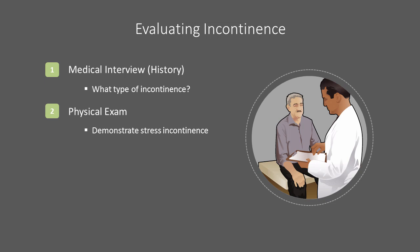When your doctor takes your history, he or she will ask many questions to try to determine the most likely cause or type of incontinence. You will also be asked several questions about the type of surgery you had, any complications that might have occurred, the status of your cancer, your erectile function, and your general medical condition, along with any medications you might take or allergies you might have. Along with a general medical exam, your doctor may ask you to cough or bear down to try to demonstrate stress incontinence.